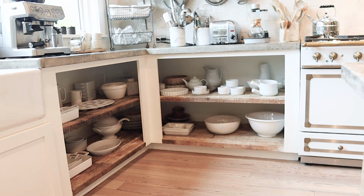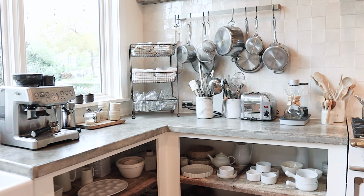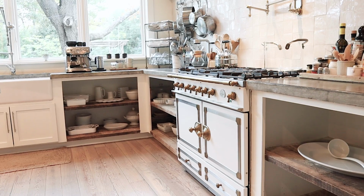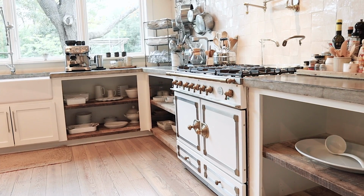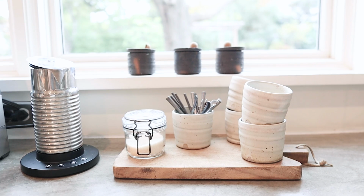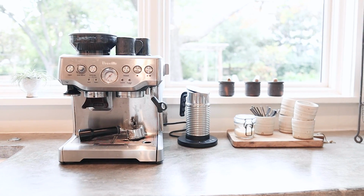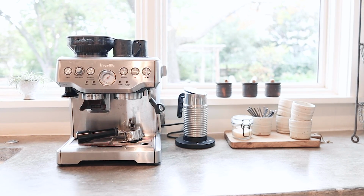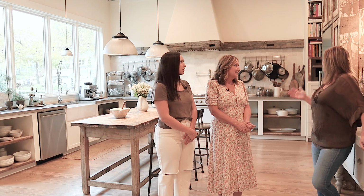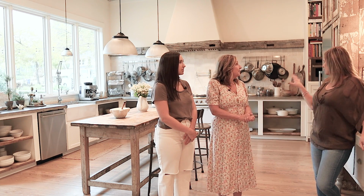Well, I love that all your storage is open. I know that a lot of people might say that's not functional, but experiencing open shelving, for me, it holds me accountable, number one, to stay clean, number two, to only buy stuff I like, and number three, to appreciate what I have. I get the plates I like. Exactly. And you just have to learn how to use it. Back in the day before there was Tupperware, this is what people used. So you just have to learn to live differently. We do have a few things in drawers and in the pantry, but for the most part, this is everything we use.